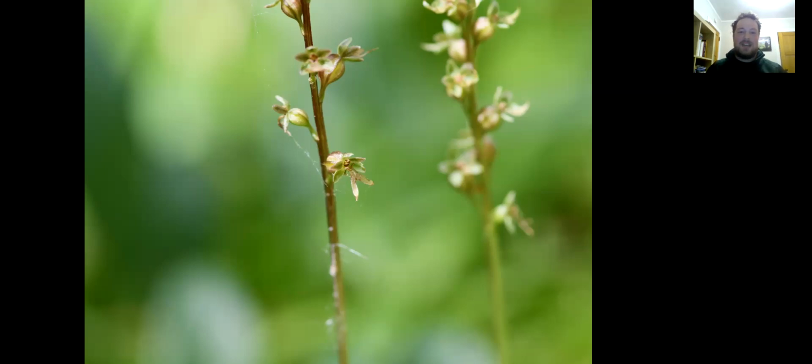It's such a neat plant. The twayblades are really, really cool if you like orchids. So a small one, but a really amazing one to see if you can find them. And we have them in a few places and pretty good numbers of them too.